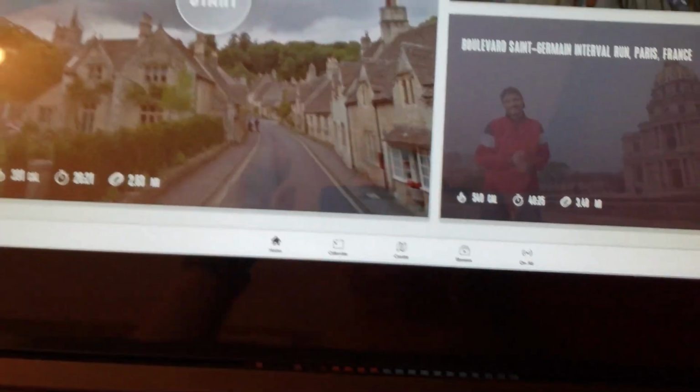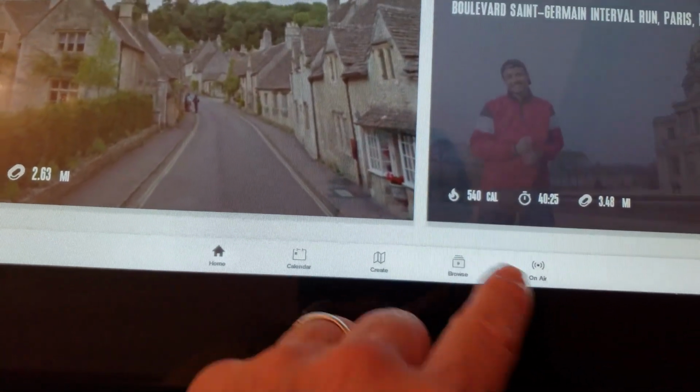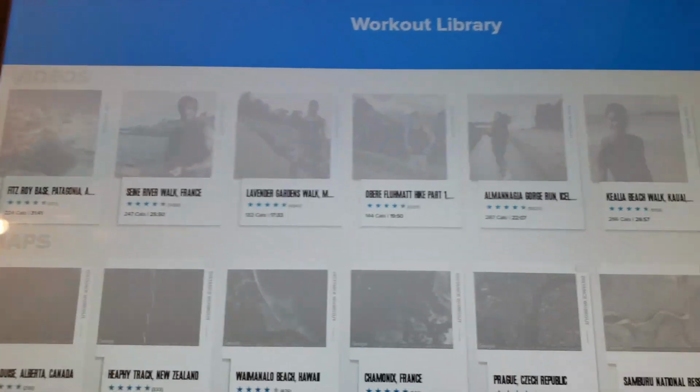And so far we have 2. Remember, I bet NordicTrack. They said you have 50. They said you had 40. Next you're going to hit browse. And let's start counting. Let's put the 2 aside. We'll add those later. Ready?